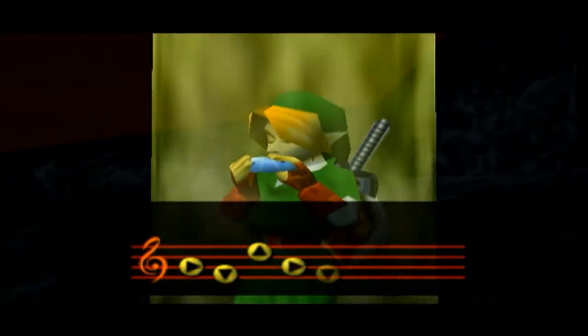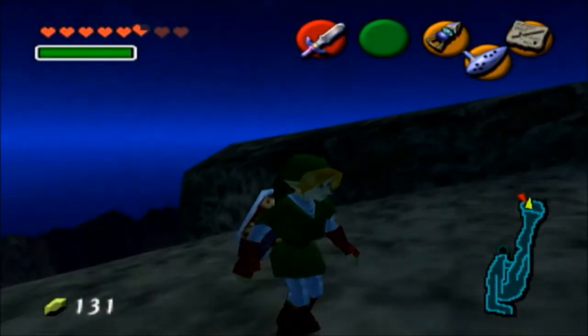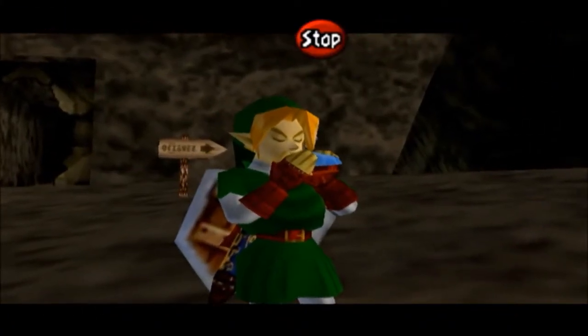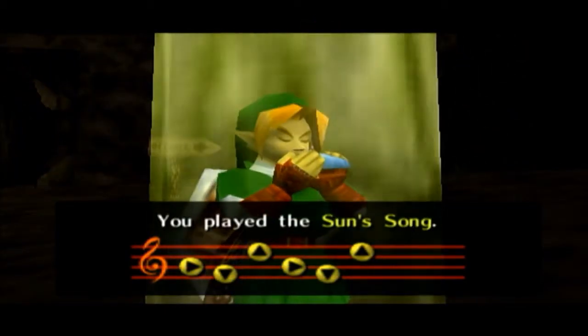It doesn't like me. It keeps not wanting to register. It's a pretty old GameCube controller, though. I've had this since I was like 7. And this day turns into night. And then when the cuckoo crows, when the wolf howls and the cuckoo crows, then you can use the song again and it'll do the effect.